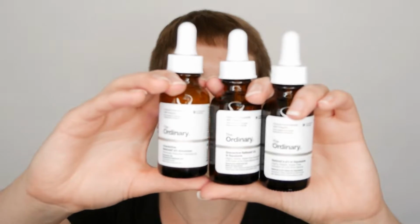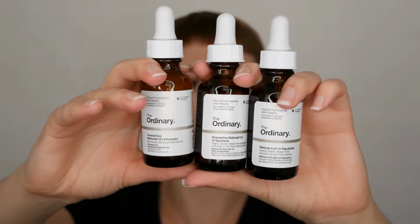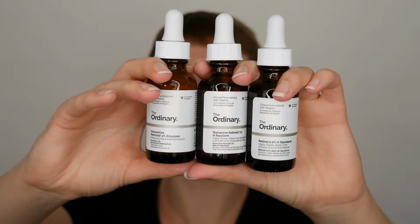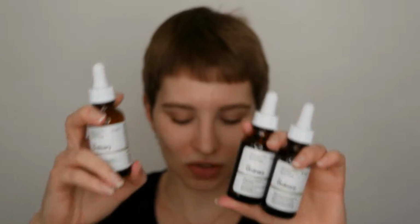Now, I have 3 of The Ordinary products. We have 2 retinoids, 1 in emulsion, another one in squalane, as well as 1 retinol in squalane. They all have the same bottle size of 30 milliliters, and the main difference is the texture. So I'm going to break it down for you.